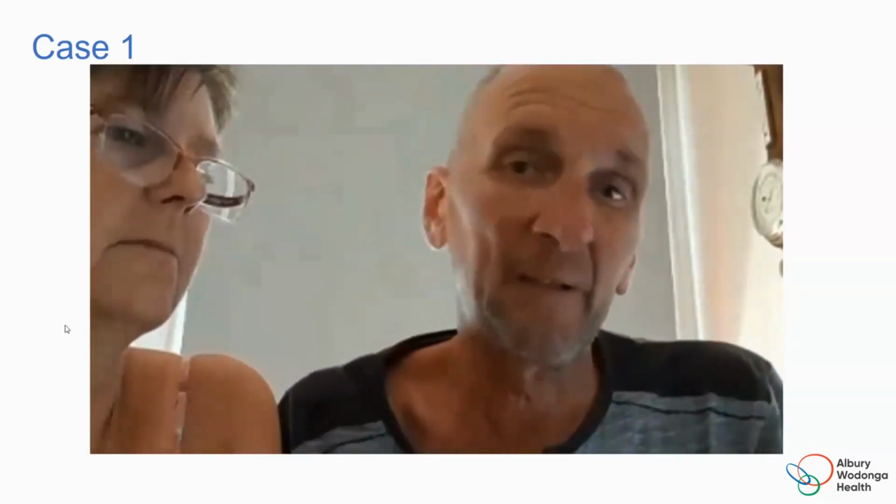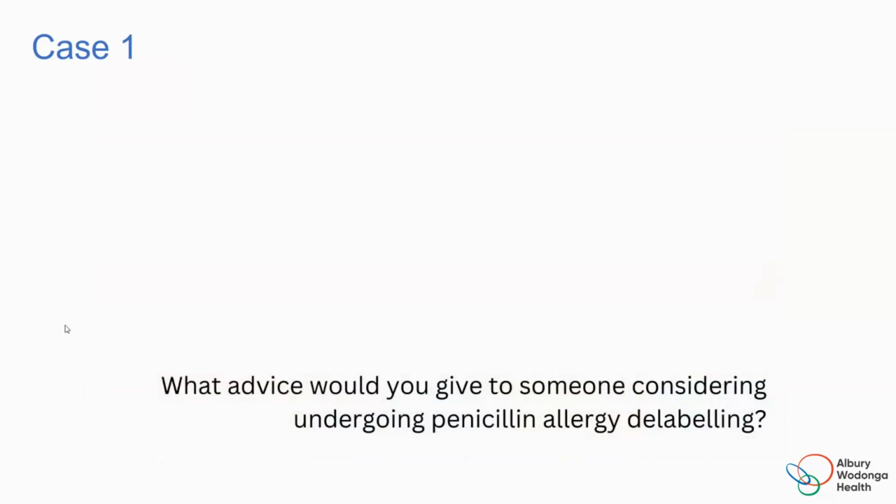Well, look, the transition and the delabeling, it's basically saved my life. As I said before, it sped up what needed to be done before I had surgery anyway. Don't be afraid to ask questions. That's the key, because you get inundated with information and it can be a little bit overbearing, and you're trying to process it all, but it's a positive in the end. It's been a long journey, but worth it.